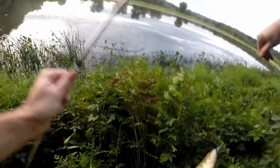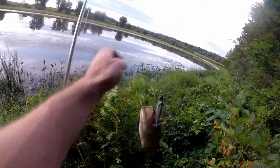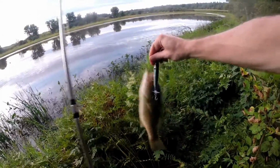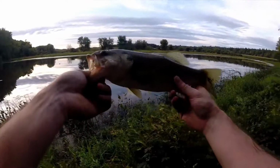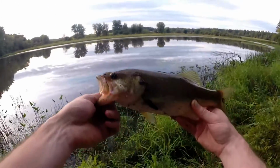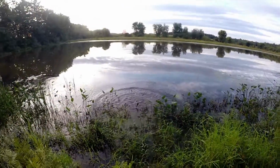Got him. Nice bass. He ate it right out. Ate it right on shore. There we go. First bass of the day. He's very light colored just because I think this water is so dirty. Ooh, that was a nice release. I'd give that dive probably an 8 out of 10.